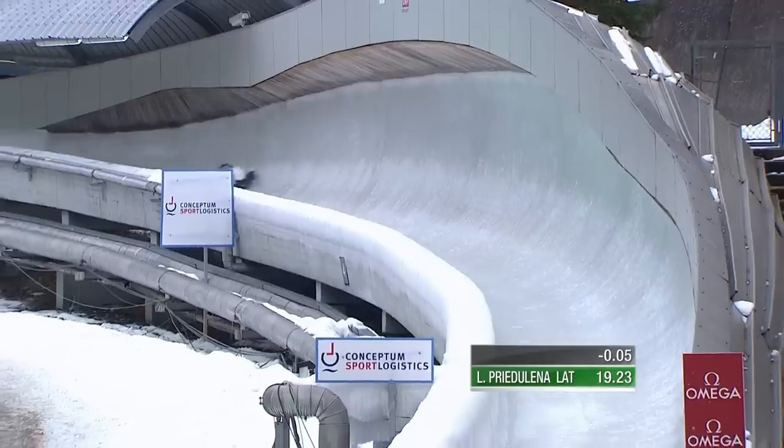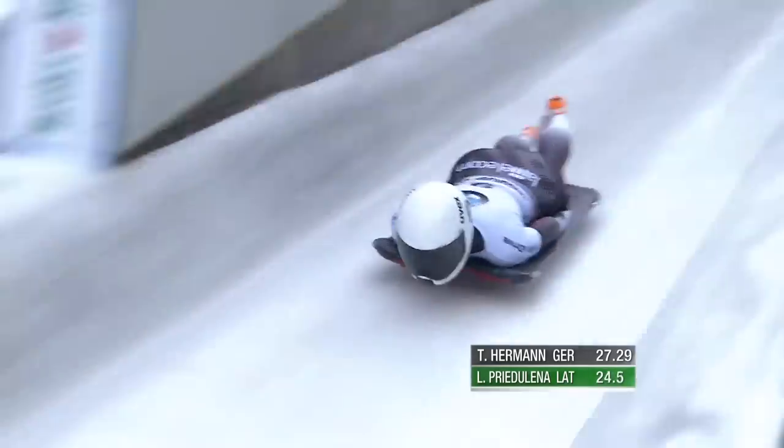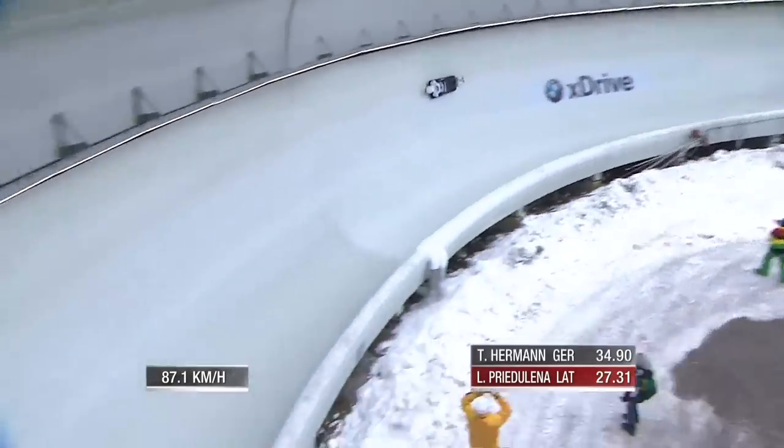And so far, she looks very comfortable on the sled. It looks fast, it looks good. Her aerodynamic form, again, like Martins and Thomas Dukas, has always been good, and that's got to pay off for her here. Yeah, absolutely.